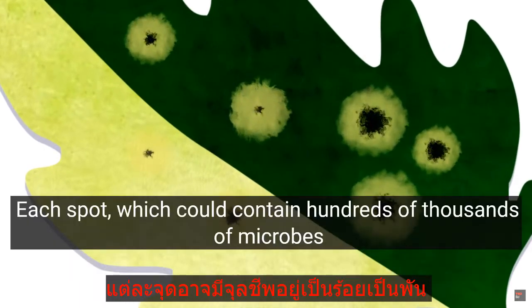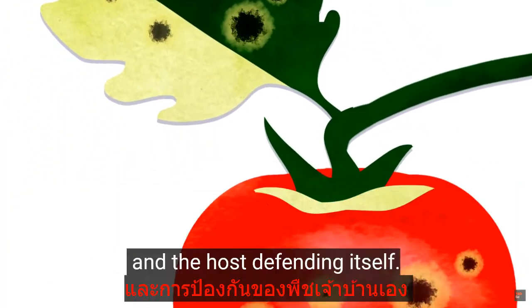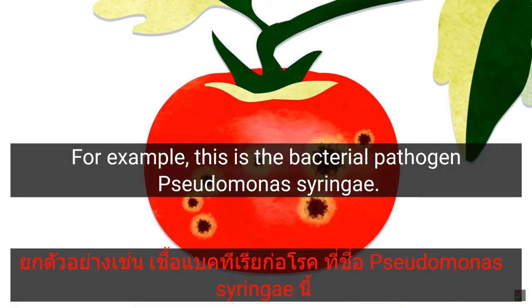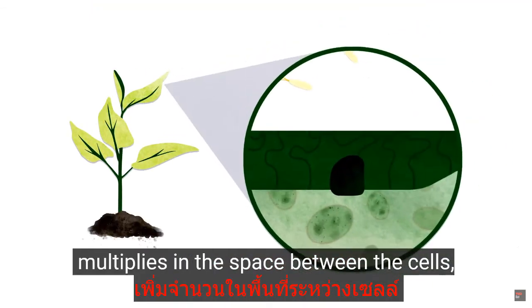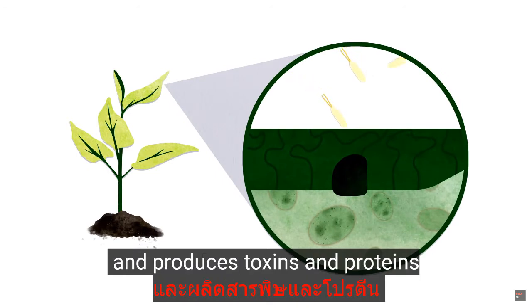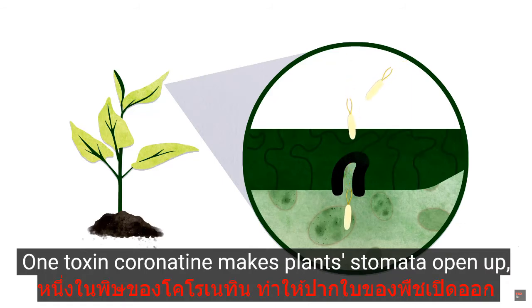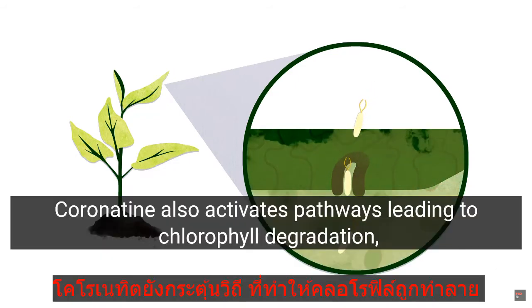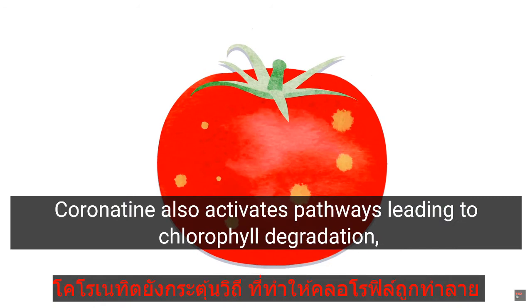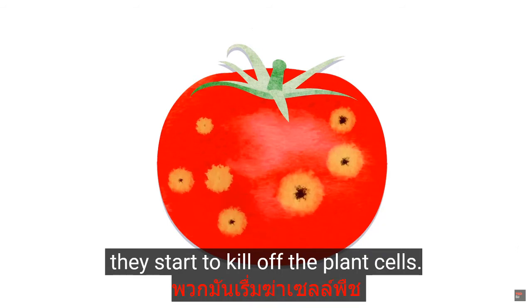Each spot, which could contain hundreds of thousands of microbes, is actually caused by a combination of microbial attack and the host defending itself. For example, this is the bacterial pathogen Pseudomonas syringae. Once on a tomato, it enters the fruit and leaves, multiplies in the space between the cells, and produces toxins and proteins that allow it to disrupt the plant's immune response. One toxin, carnitine, makes plant stomata open up, allowing bacteria to enter more freely. Carnitine also activates pathways leading to chlorophyll degradation, which you can see as yellow spots. As the bacteria continue to feed and multiply, they start to kill off the plant cells.